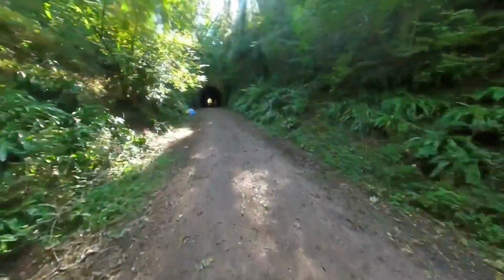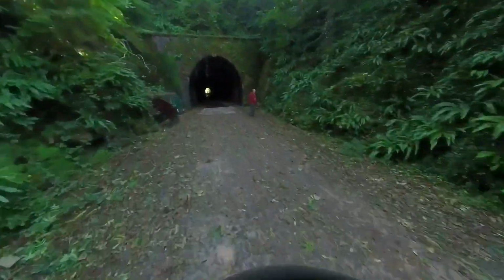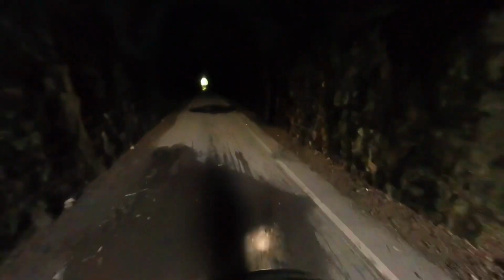Right, so hopefully that's given you a feeling for the Strawberry Line. I'm just over 11 miles in at this point, approaching this tunnel. Up until now it's been 99% off-road, almost all the trail. Just at the other side of this tunnel, just down the trail a little way, this off-road section comes to an end towards the lovely town of Axbridge.